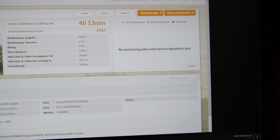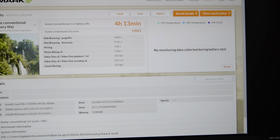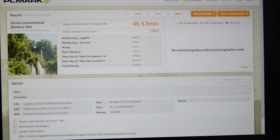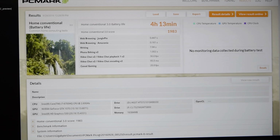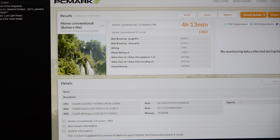Battery life, however, is one of the things that I can't complain about with this notebook. The PC Mark 8 battery life test yielded a result of 4 hours and 13 minutes on the 75 watt-hour battery, over double what I've seen on the 10 series MSI notebooks I've reviewed thus far.